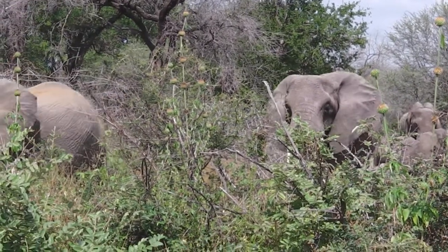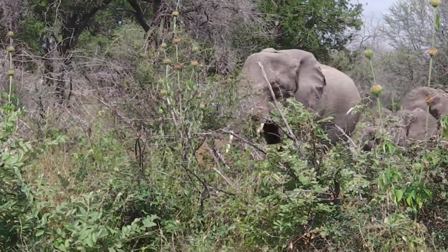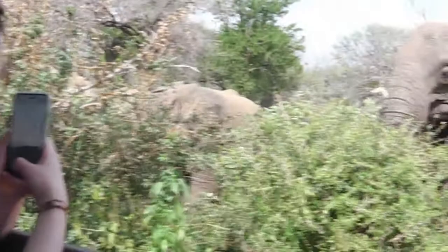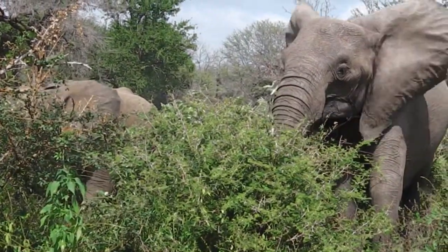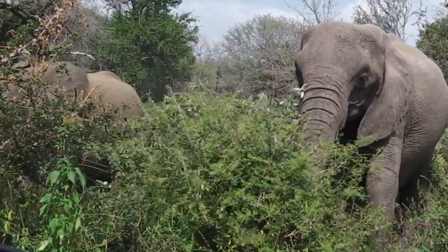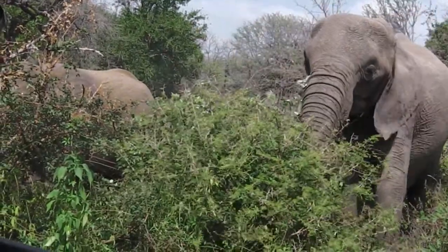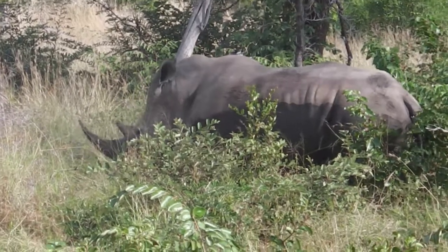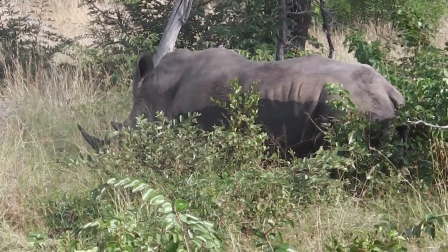Let me just turn a little bit. This is like the closest we've got, isn't it? Yeah. Put the breast under the front leg. It was a change to see a rhinoceros, as it was the elephants which appear to be everywhere these days.